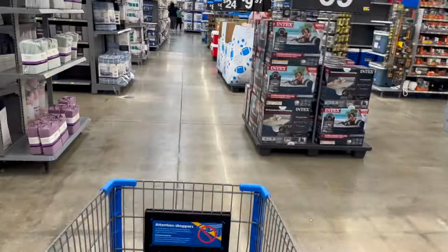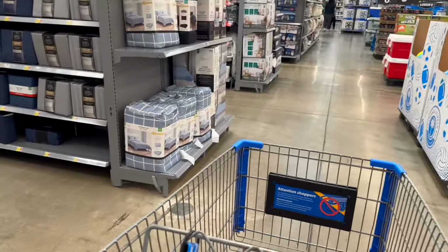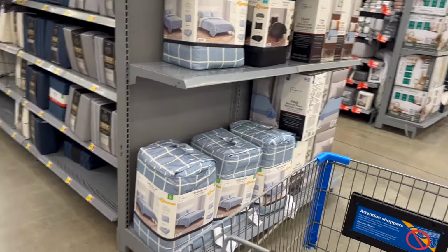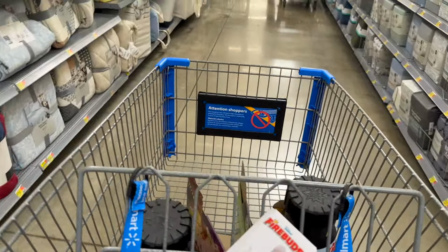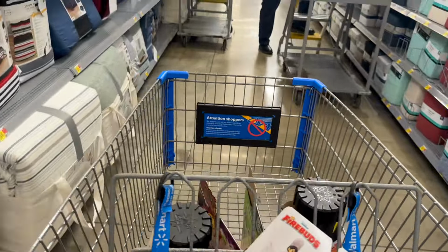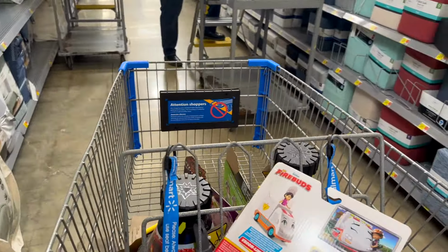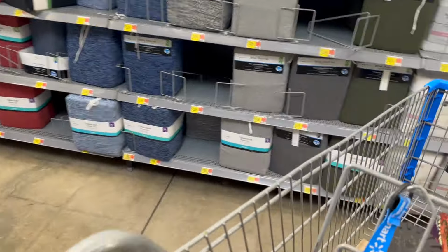I just saw a bunch of employees when I was coming. Now they all scattered. Sir, do you know if anybody's working in the toys? No, I don't. Could you get something from the top shelf for me? There's a ladder over there. I just didn't want to do it. There's one already over there.